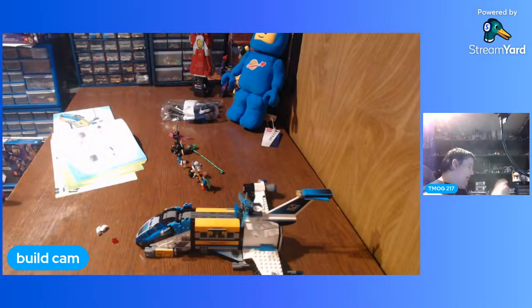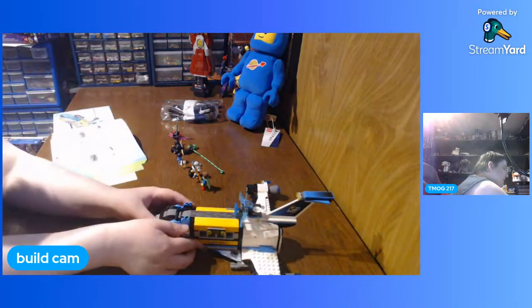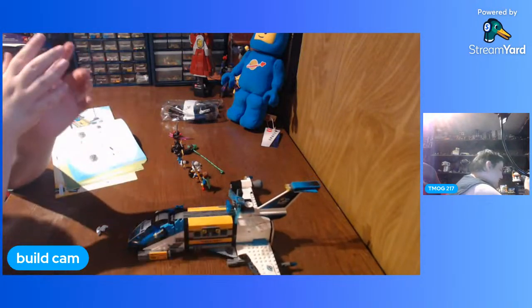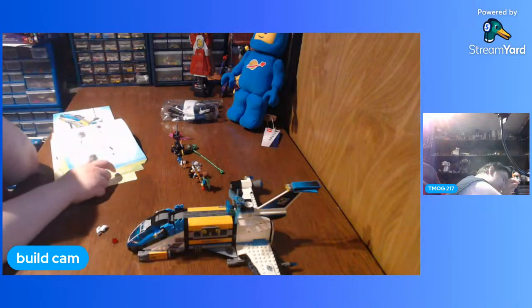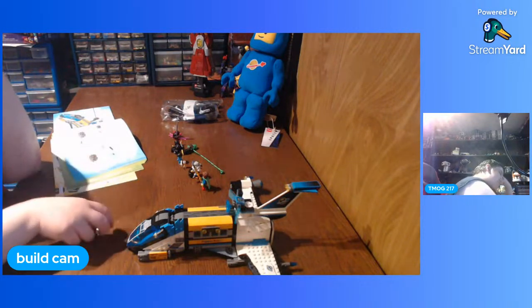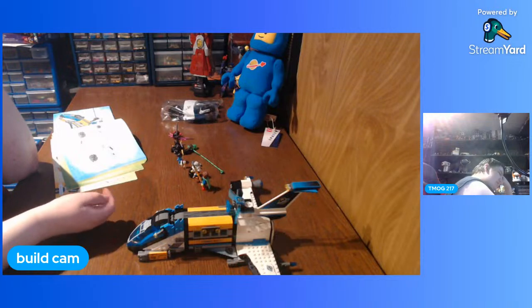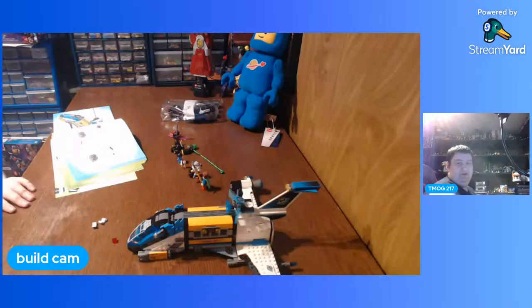They're extras in the sense of if you're going down this path that I have gone down. However, if you go with the alternate build, as I looked in the instructions, they are used. So this is just like a creator set. It has loose pieces. I can't tell you how much I don't like creator for that reason alone.